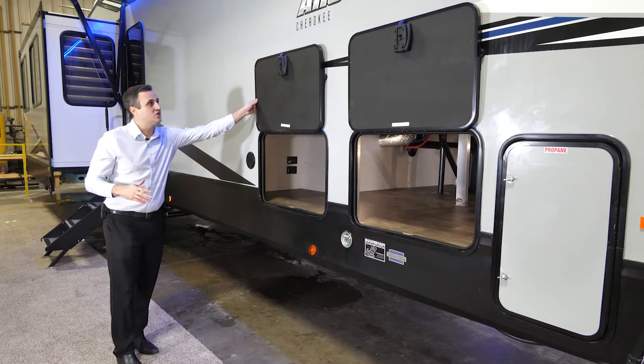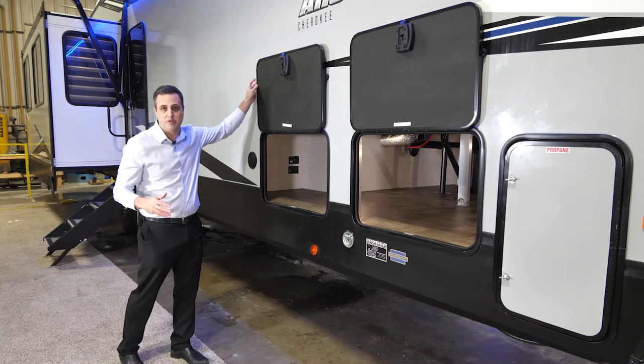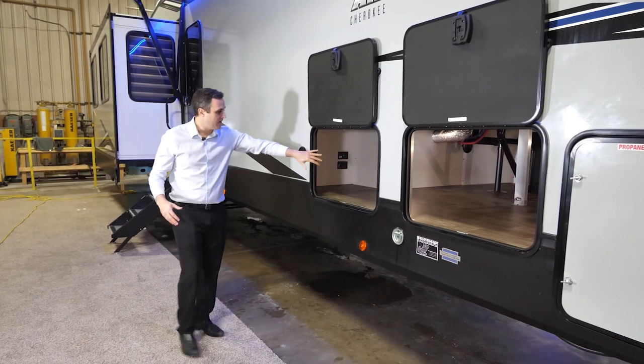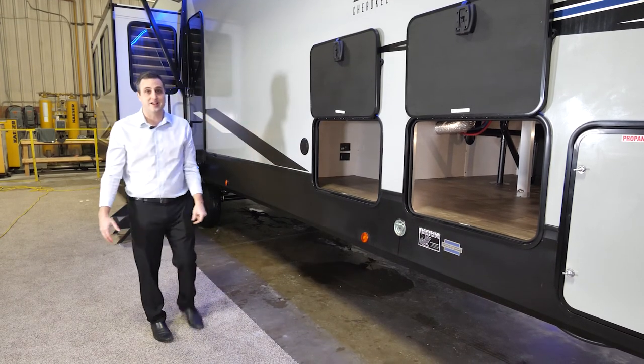Slam latch baggage doors are going to be on every entry point, along with magnetic hookups, so that you don't have to fumble with those old style plastic ones anymore. This is nice and easy and convenient here. Outside television, all your cabling, all your plugs are inside where the weather can't get to them, and you can easily run it out here and have your TV and entertainment center outside as well.